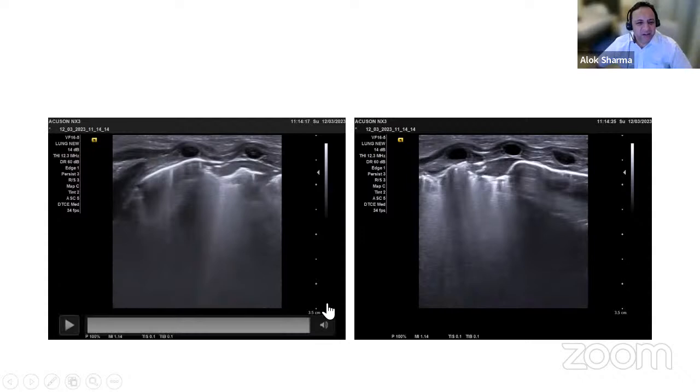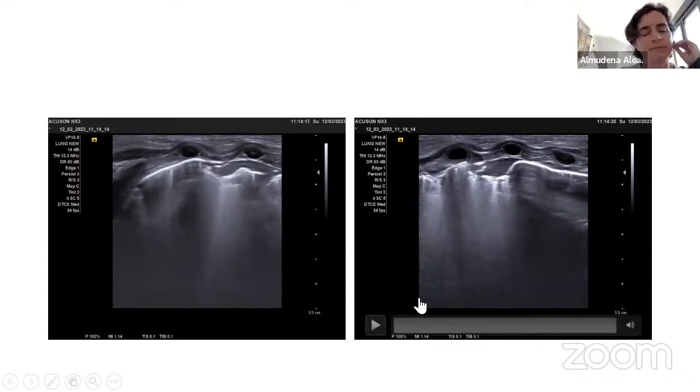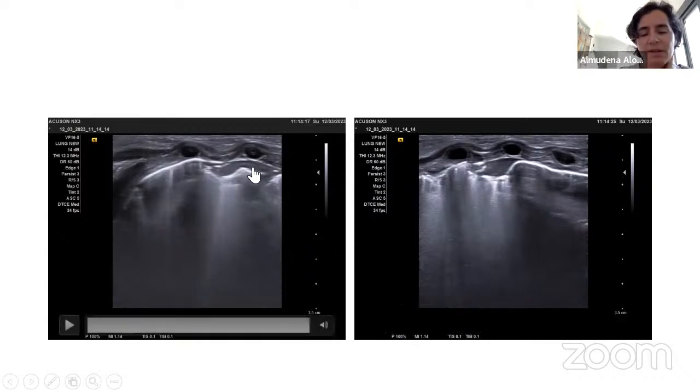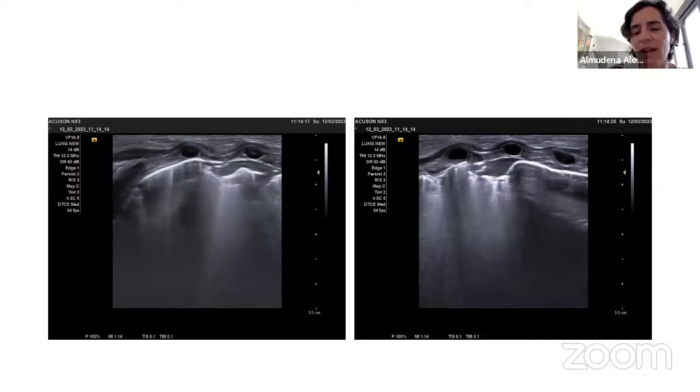It's not irregular enough for me to call it a shred sign, but let's see what Almudena thinks. Yeah, it seems like an atelectasis. You don't see a bronchogram inside. You don't really see the shred sign. You see an intersection between the consolidation and the rest of the lung, but this is quite sharp, not really like a shred, and it probably will be an atelectasis.